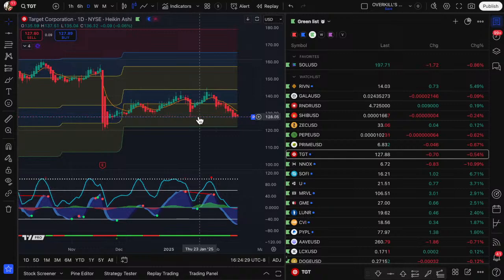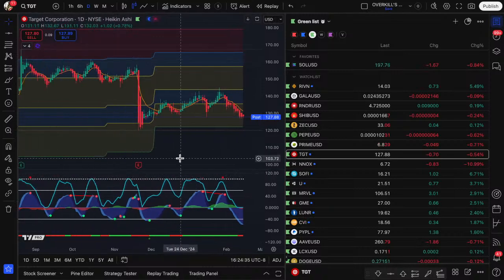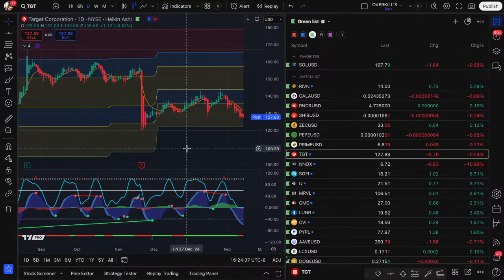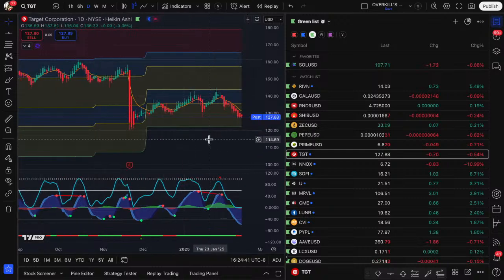We got Target. Target's also selling off here, but it's down here in the golden zone. Again, great company. My wife loves this company. People love Target. Okay, I'm not even gonna lie. I like going to Target sometimes too. The vibe in the store is just cool. You know what I'm saying?